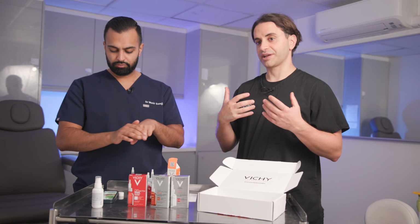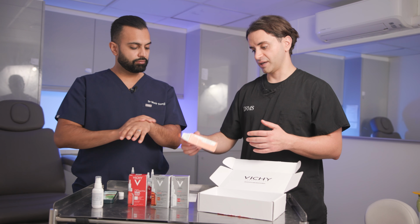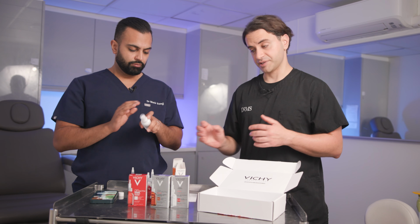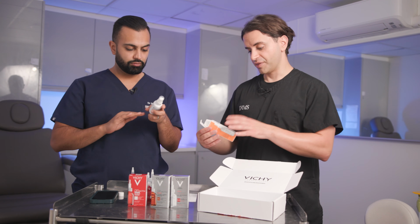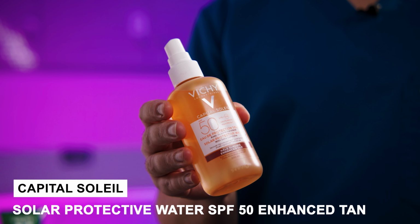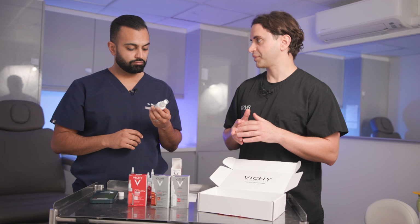You want to prevent free radicals forming on the skin, and the way you can do that is using an SPF. The great thing with the Vichy SPF as well is it can double up as a barrier protection. So that sealant I was talking about, this Capital Soleil or the SPF 50 that they produce would be a perfect top layer on top.